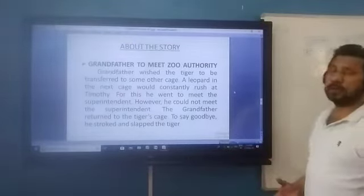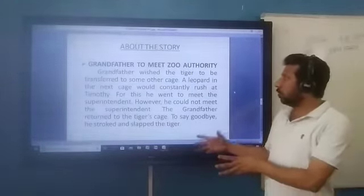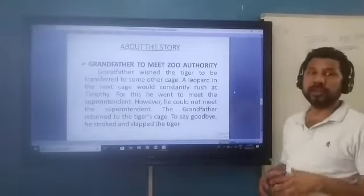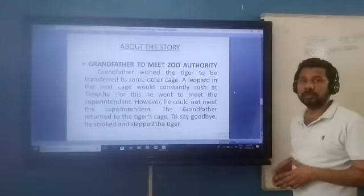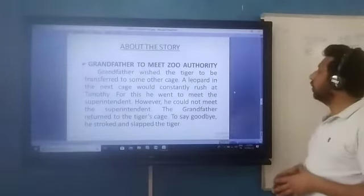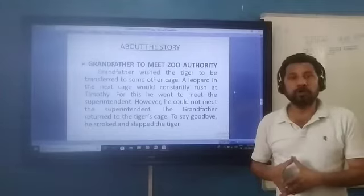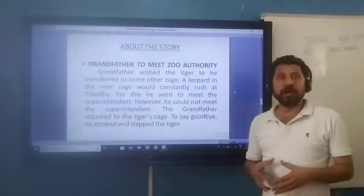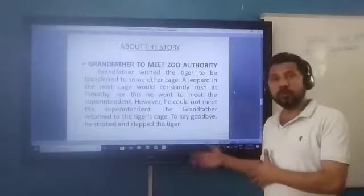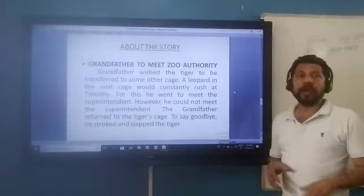The reason being that there was a leopard near the tiger and the leopard was frightening him now and then. So the grandfather wished the tiger to be transferred to some other cage. A leopard, as I told you, in the next cage would constantly rush at him. For this, he went to meet the superintendent, but he could not meet him because he was not available at that time. So the grandfather returned to the tiger's cage. Why did he return? Because he had to go back home. So to say a final bye-bye, he stroked and slapped the tiger.